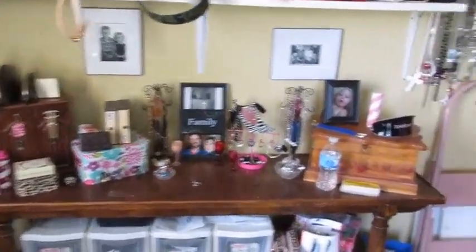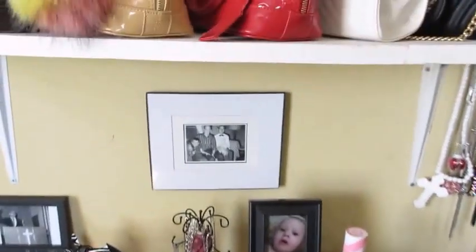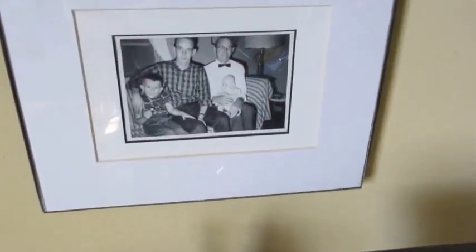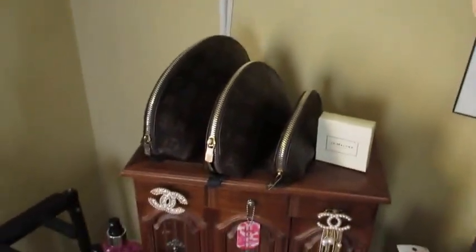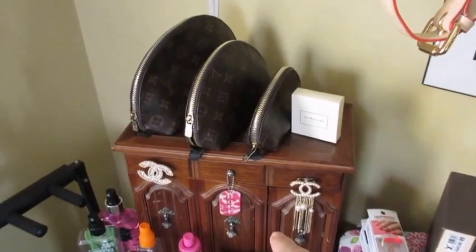And this is where I have my jewelry boxes, which yes, they are full of jewelry too. In between those, I have placed pictures, that's me, the little bitty baby girl, and my brothers. That's me and one of my brothers. Okay, on top, this is full of jewelry, yes, yes.